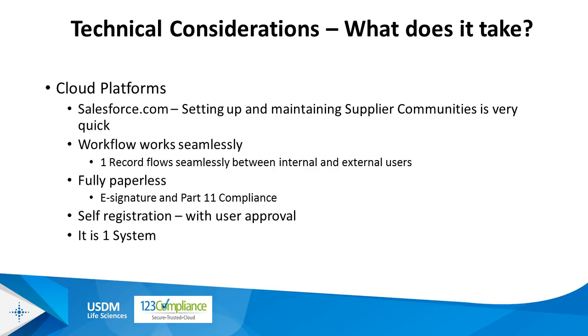And then also the portal or the community is branded, with a company branding, and allows for sort of an extended experience of your quality system. So your quality system is going to look a certain way, and then there's a portal. And you can set up how you want that portal to look for the vendor and what type of information they want to see.